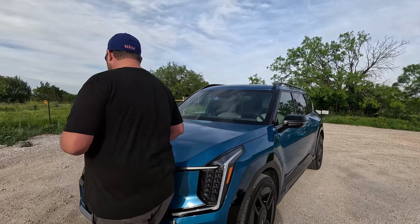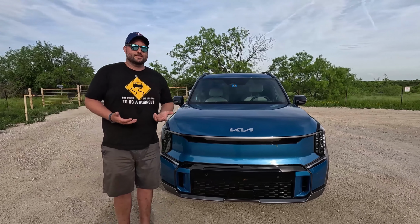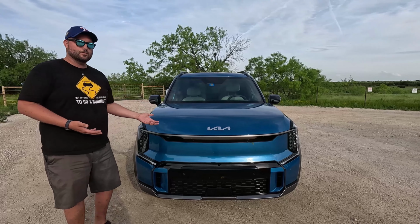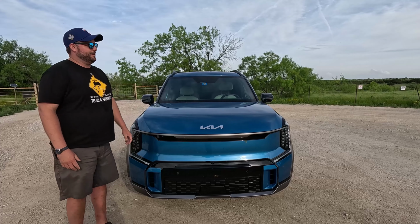This looks to me, if you didn't know it was EV, you would think, oh, they redid the Telluride. Because cars look so silly nowadays. I can't tell if it's trying to be an EV or this is just the new look of the gas one. You know what this is? This is the hamster mobile that had kids. Oh my gosh, I don't like that at all.